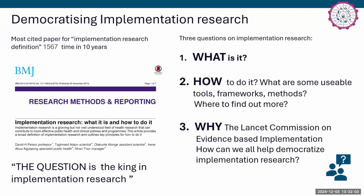So I want to try and answer three questions together. What is implementation research? Secondly, how can we start? What are some useful tools, frameworks, methods? Where can you go to find out more? And we'll be hearing from a really fantastic talk by Professor Per Ashorn after this about what WHO is doing on that, and also from panelists. And then I just have one slide on, we have plenty of Lancet commissions. Why are we having a new Lancet Commission? And Peter is also a commissioner on that for evidence-based implementation, which is really about democratizing implementation research. How can we do that?